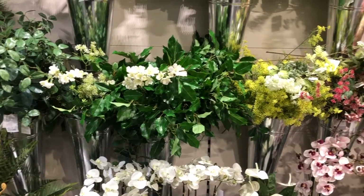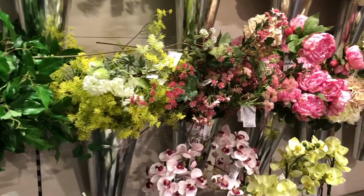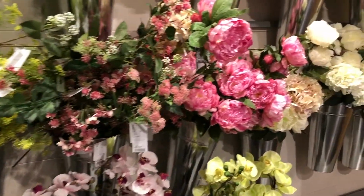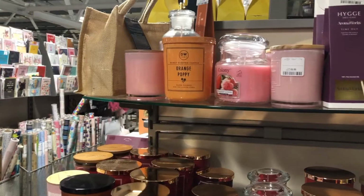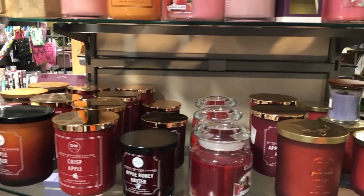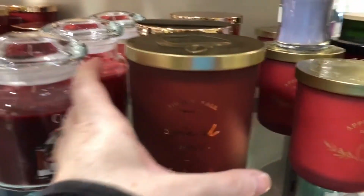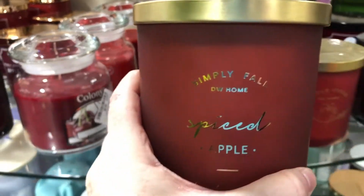Here I am in the floral section. I was looking for some orangey coloured flowers for my autumnal wreath, but didn't really find orange coloured, so I went more for creams. And then I decided to head over to the candle section. Didn't really find many pumpkin ones, but I did find this spiced apple one that was amazing.